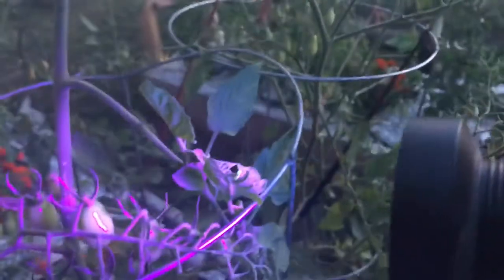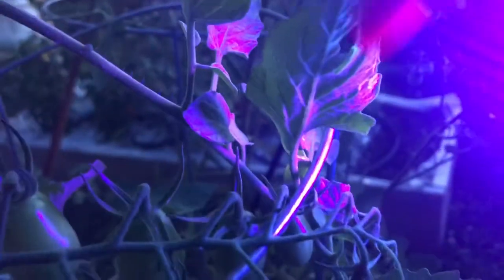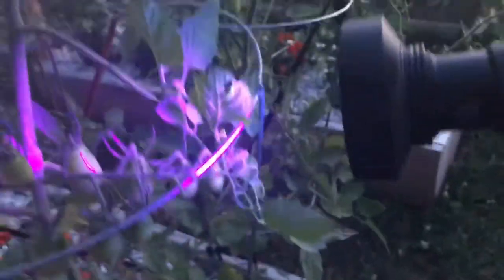Oh, here's one. Where? Oh, it's a little bitty guy. Hold on. Oh, there he is. You see how it shines? Where is it? Right there, little guy. He's so cute. He's tiny.